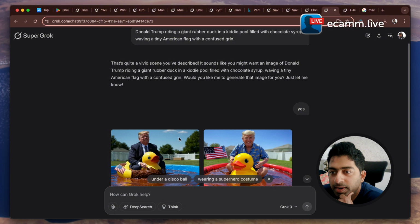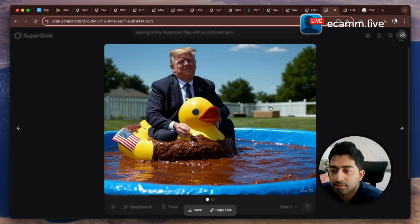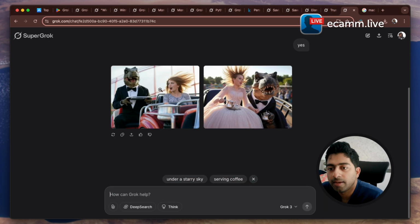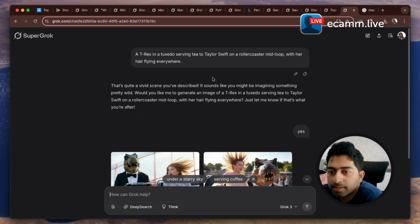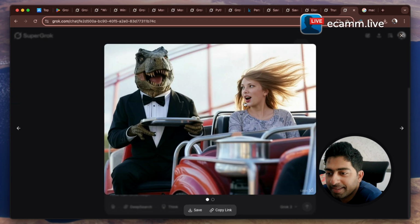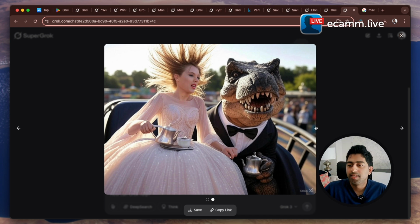Donald Trump riding a giant rubber duck in a chocolate pool. Okay. All right, this looks pretty decent to me. All right, next up is a T-Rex in a tuxedo serving tea to Taylor Swift. Okay, I would say this looks realistic, and the T-Rex in a tuxedo looks realistic as well. I can't see the tea though. There's no teacup. Let's see. Okay, we've got a teacup here. All right, yeah, this is early days, right?